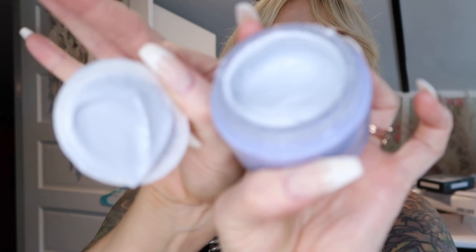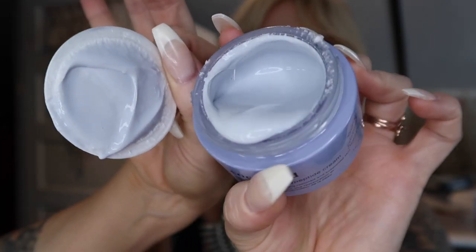And when I use a moisturizer at night, I want it to feel like I'm wearing icing. I'm one of those people that likes to feel a thick amount of moisture on my face. So first of all, here's the inside of it. It's this really beautiful lilac-y color. Wow, it's really drippy. Like really, really drippy. So I just gotta make sure I don't get this on everything.